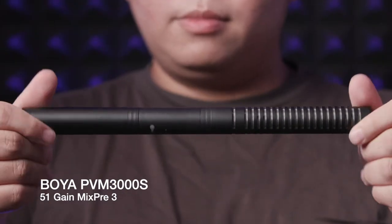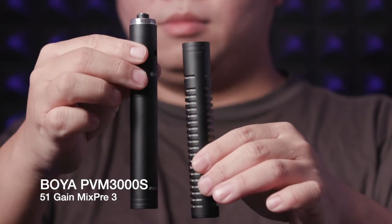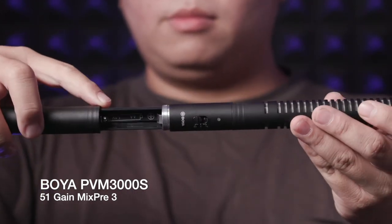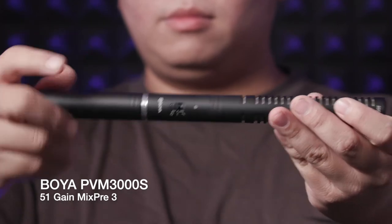In terms of the microphone itself, the Boya is a 163-gram mic. It is a modular mic, and it can be powered by an AA battery. Very similar to the NTG4 Plus, which has an internal power supply, the Boya can be powered by the AA battery itself for systems that do not have phantom power. If you have phantom power, you can use the phantom power from the recorder itself. In this case, I'm doing it through the Mix Pre-3.